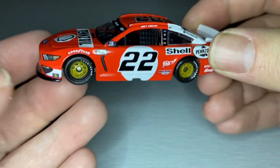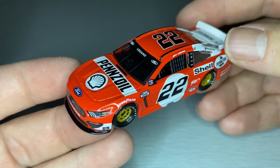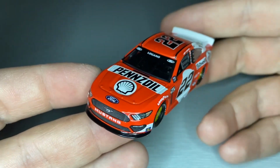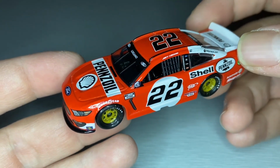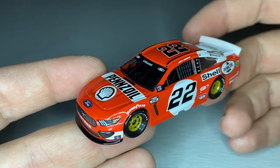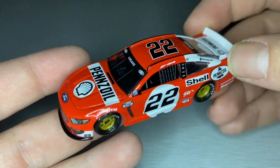I think it just really sets this diecast apart from obviously most of Joey Logano's Pennzoil ones. But just a really cool throwback in my opinion. And also, being a Joey Logano fan, I was going to buy it anyways, even if it didn't look cool. But yeah, I just definitely like this paint scheme.